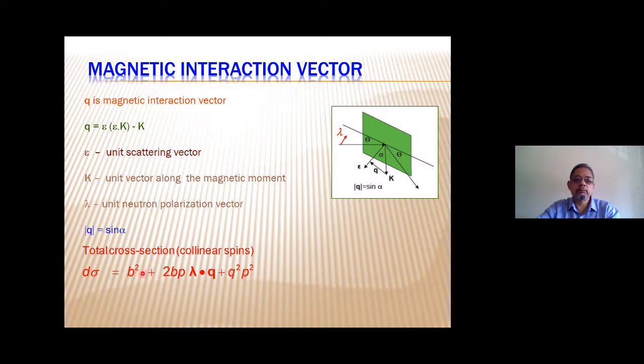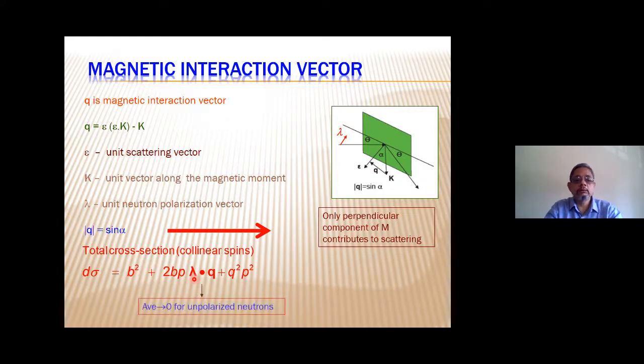And this is given by this quantity. This is the coupling between the magnetic part and the nuclear part. Okay, so here you can see B squared is the purely nuclear part of the scattering, and q squared p squared is the magnetic part of the scattering, and this is the term which connects both together. And lambda is the neutron polarization vector. Because neutrons have a spin, they can get polarized also. But if you have unpolarized neutrons, that will go to zero. And what this implies is that the perpendicular component of the magnetic moment of your sample, that alone contributes to the magnetic part of the scattering. Okay, the nuclear part will go on as usual without any issues, but the magnetic part depends on the direction of the magnetic moment. So the perpendicular component of magnetization actually contributes to the scattering.